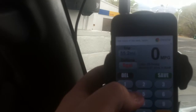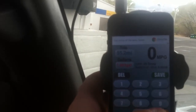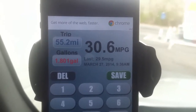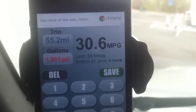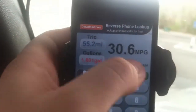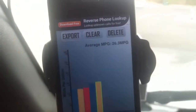Oh, 1.801. 30.6, yes. And I put like a dribble of that Lucas Oil fuel additive since it only took basically 2 gallons. So 30 miles a gallon in a truck. Yeah, that's not bad at all. So let's save this again. As you can see, it's just progressing. I'm guessing 30 is about the best I'm going to get, but we'll see.